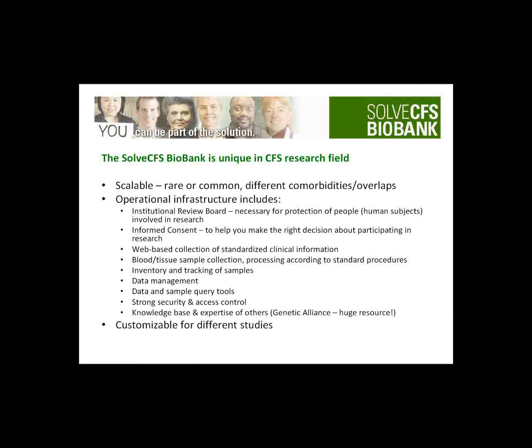Our first sample came in April, and then we announced a general enrollment, which is as much like a registry as it is a biobank, on June 8th to expand out to the number of people that were interested in participating but didn't meet those initial refined criteria. And now, as of this week, we have 450 individuals, which includes some healthy controls, enrolled in the biobank. So for less than a year's work, we're very happy with how this has moved forward.